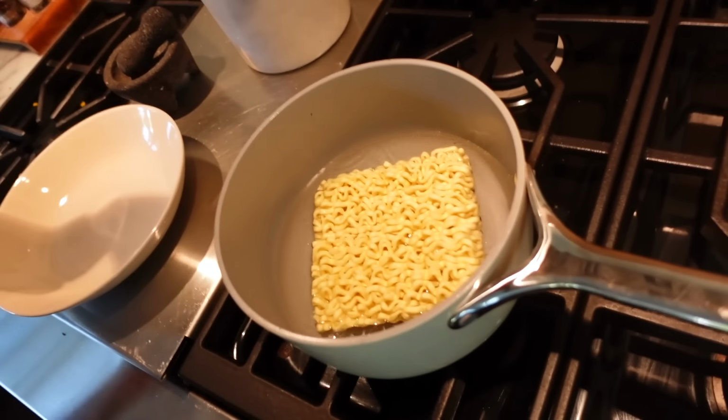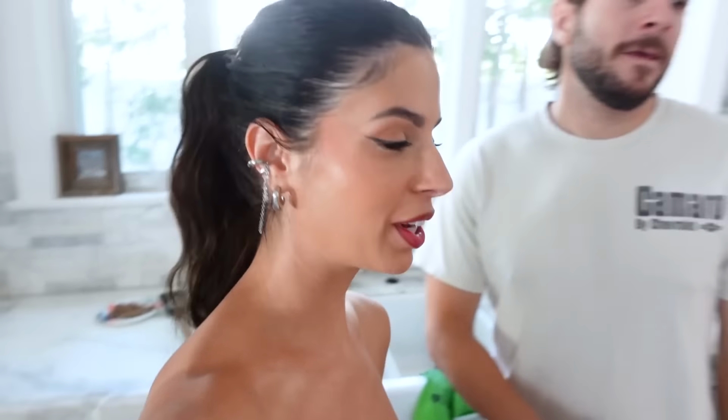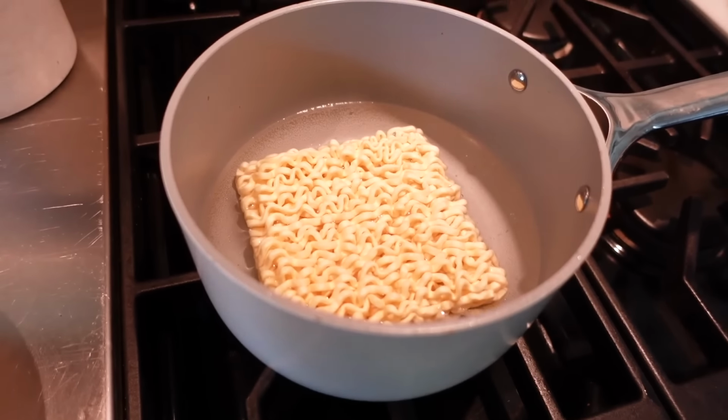Do y'all wait till the water's boiling or do you just go ahead and throw them in? It depends on how lazy I'm being, but I normally just go ahead and throw them in. I heard there's food. Exactly. Tyler's joining us because there's food in the video. But let's wait till this gets going. It's gonna be so yummy.